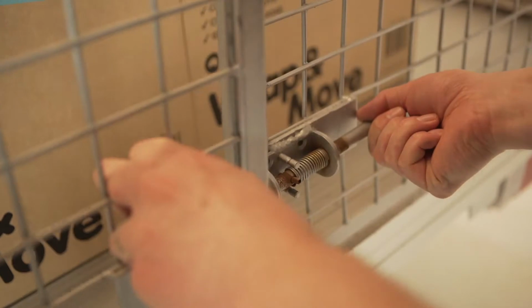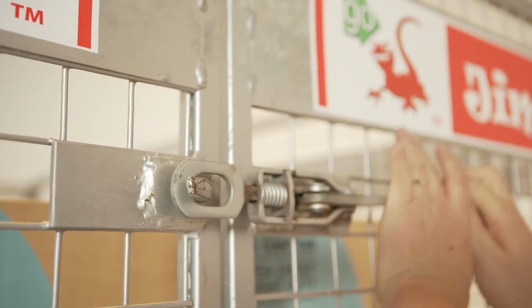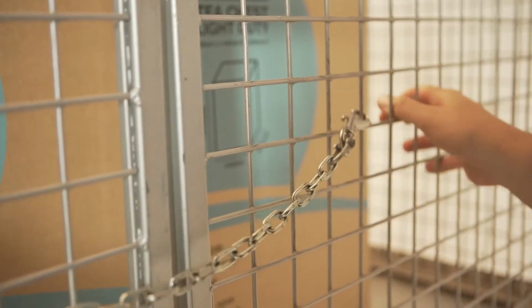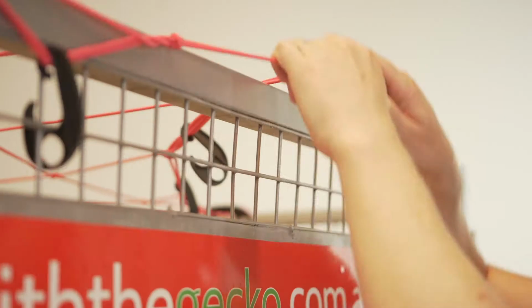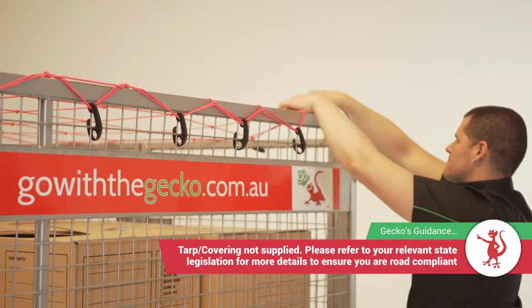All of our utes come with steel safety cages to ensure your items can be transported safely and securely. Please be aware that some states require you to further secure your load with tie downs or additional coverings such as tarps or netting.